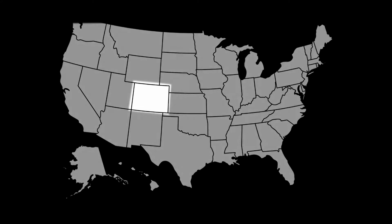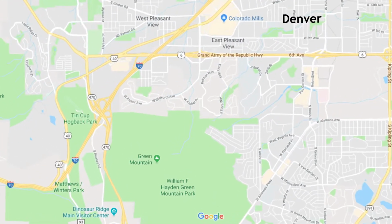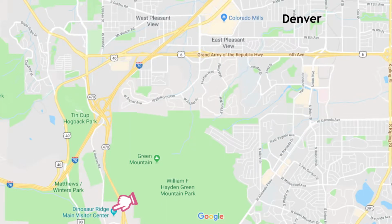We continue our journey where we left off, at Dinosaur Ridge, a well-known site within the Morrison-Golden Fossil Area's National Natural Landmark. There is a section here that contains Cretaceous-aged dinosaur tracks. Let's look at them now.